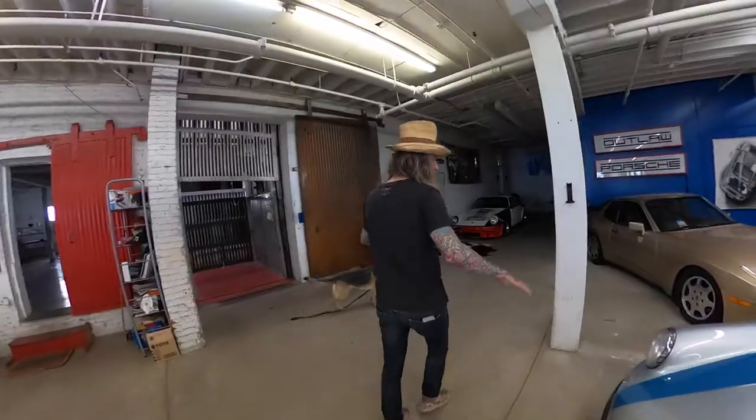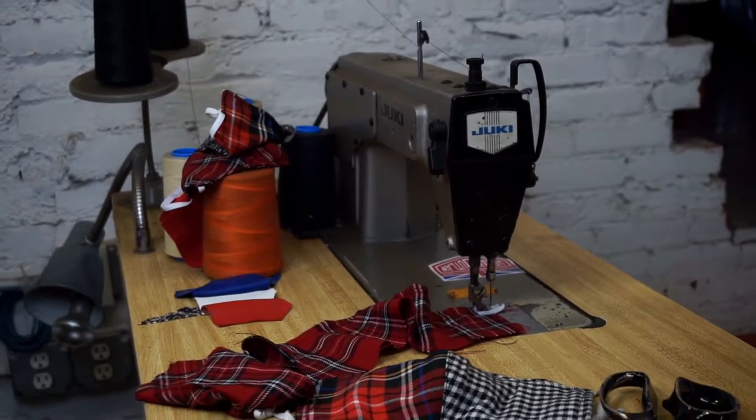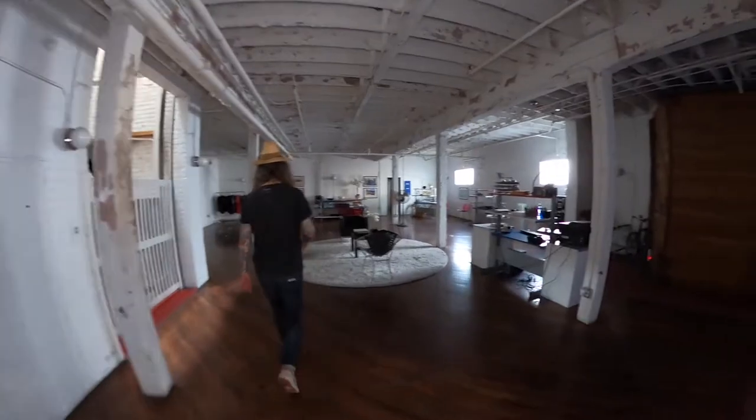I hear you. This is the overflow from the garage. This is my office. That's where I do my little face mask sewing. We got out the Union Jack carpet for you right there. That's my desk. You can catch that later. Main office.